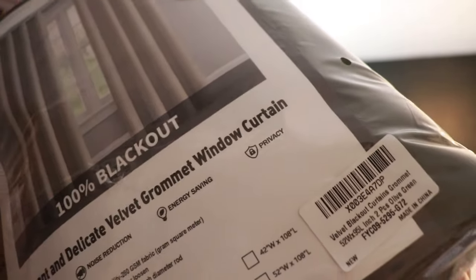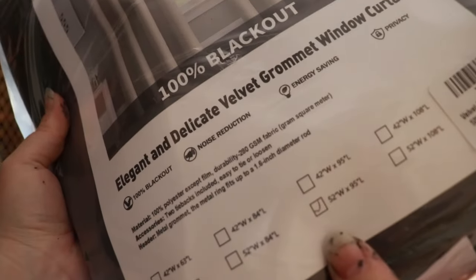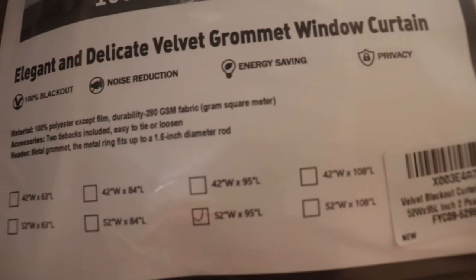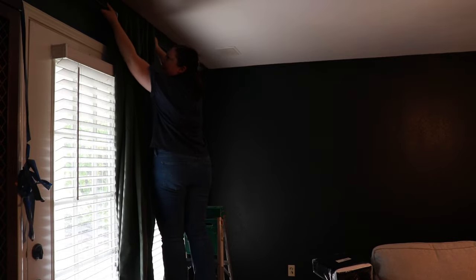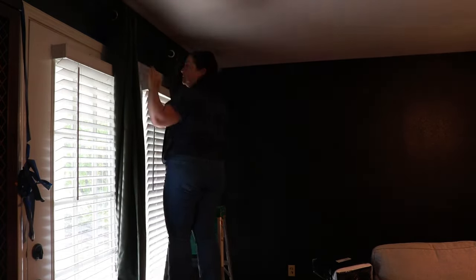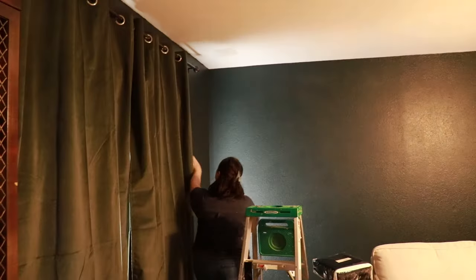It's a dark blackout curtain in the olive green color, and this is the 52 width by 95 long, so it's definitely gonna be long enough to touch the floor, which I'm so excited about. Now I tried three different green color curtains and sent the ones back from Amazon that did not quite work with the color, and these ones I think are really pretty with the color.